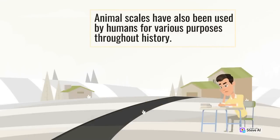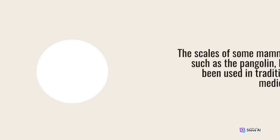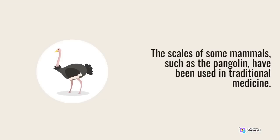Animal scales have also been used by humans for various purposes throughout history. For example, the scales of some fish and reptiles have been used to make armor and shields. The scales of some mammals, such as the pangolin, have been used in traditional medicine.